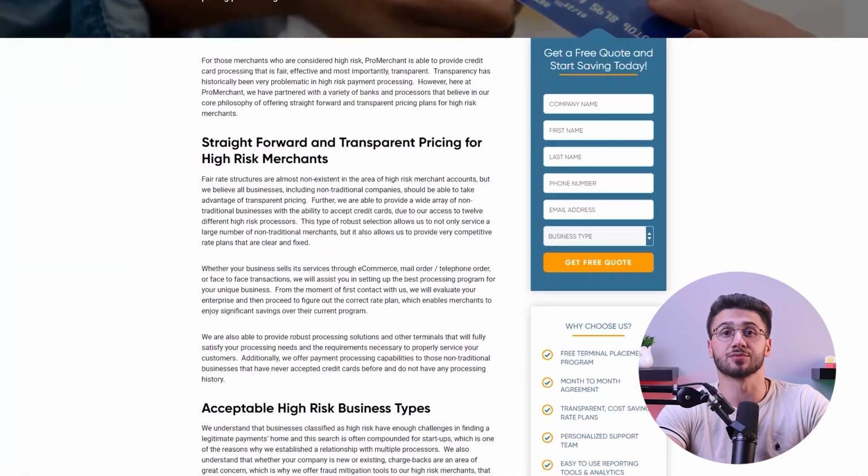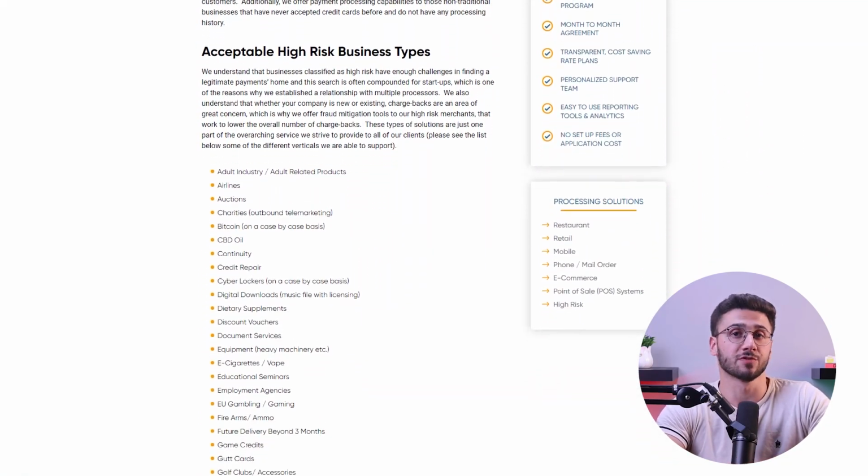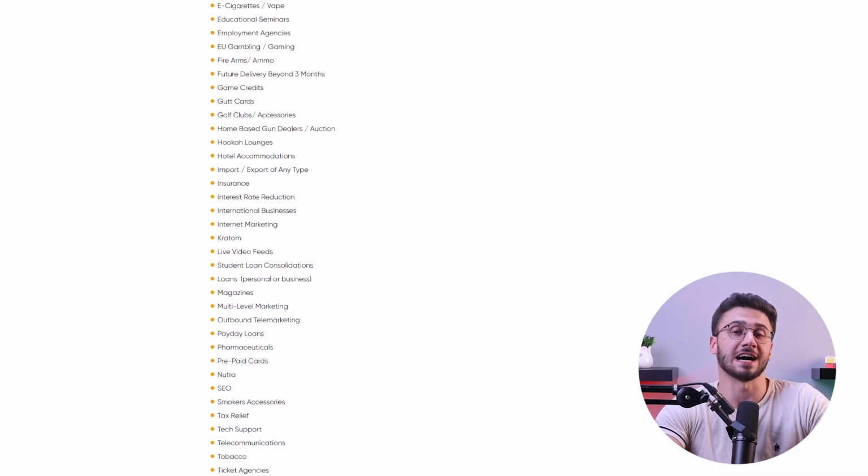Since we're on the topic of fraud, I'm well aware of how difficult it is if your business is considered high risk. I've noticed that Pro Merchant doesn't really care about that. They have a high risk approval rate, and you can apply to them even if your business is considered a high risk one. Finally, let's talk about the pricing.